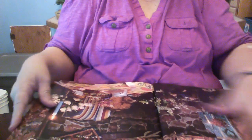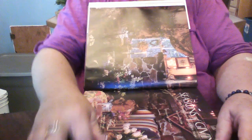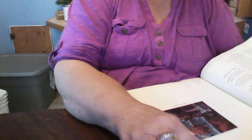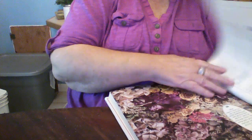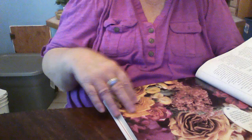Look at the pictures. Isn't that beautiful? You could use those, and you could use this in a Christmas card. And look at all the pictures. You could just cut it up. This is a newer thing. I don't know what the copyright date is.